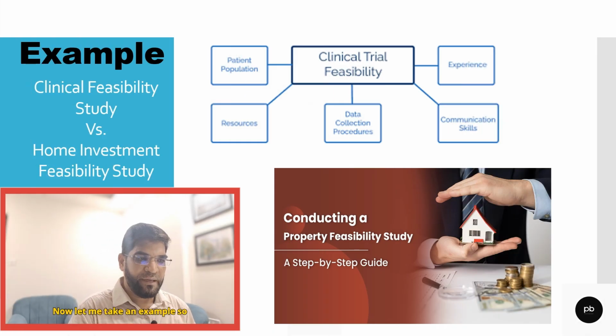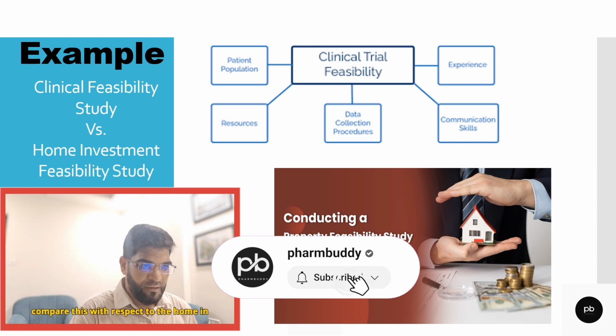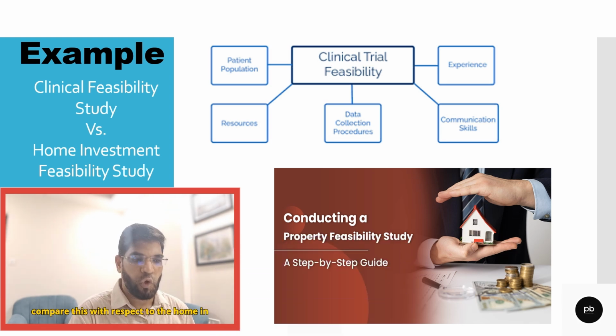Now let me take an example so that you understand why site feasibility study is so important. Let us compare this with the home investment feasibility study. See, each one of us has bought a home. We make a huge investment to purchase a home. And many of us go to the bank to get a loan, and before sanctioning the amount, before putting your money into a particular investment, the bank or yourself do a lot of feasibility study.